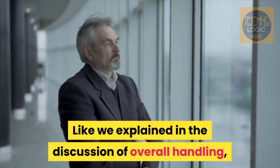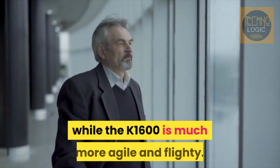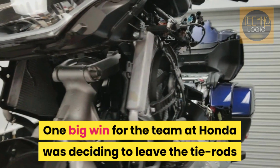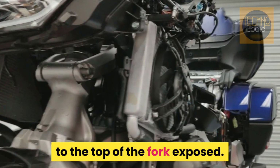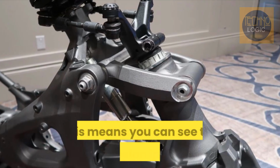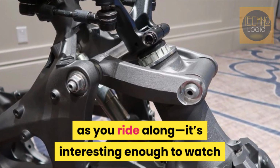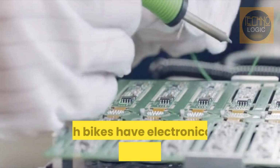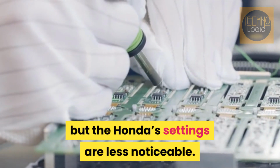Like we explained in the discussion of overall handling, the Goldwing is ultra-stable, while the K1600 is much more agile and flighty. One big win for the team at Honda was deciding to leave the tie rods that connect the bottom of the handlebar to the top of the fork exposed. This means you can see the suspension in action as you ride along. It's interesting enough to watch that it's a little distracting. Still, damned cool.